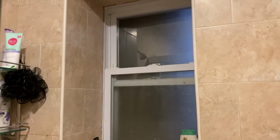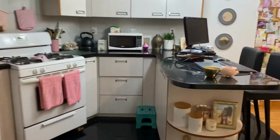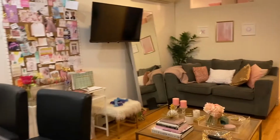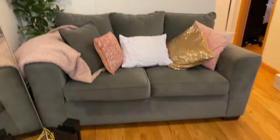But I've never felt weird about that, and our management company has been pretty good about changing things and cleaning things up if we ever feel like it's not good. But yeah, pretty small apartment, pretty small bathroom, but it does the job, and that's what I really like about it. I didn't need anything too crazy. So let's get into the rooms.